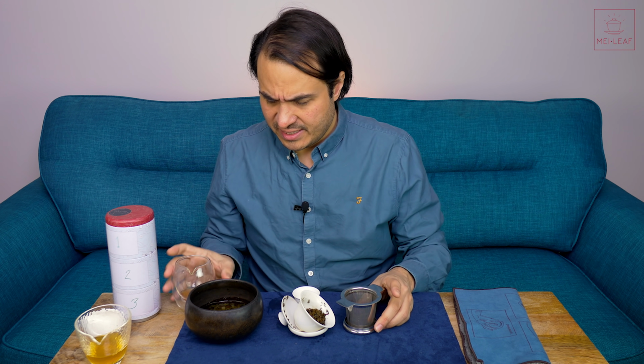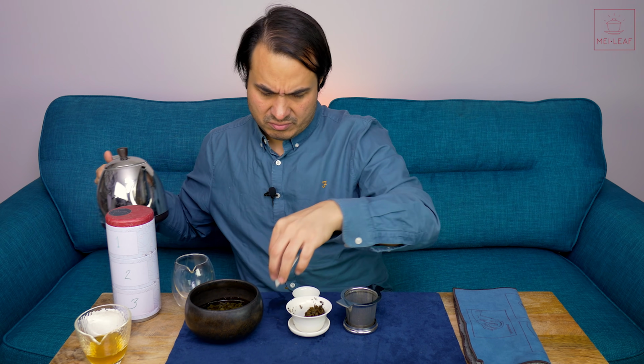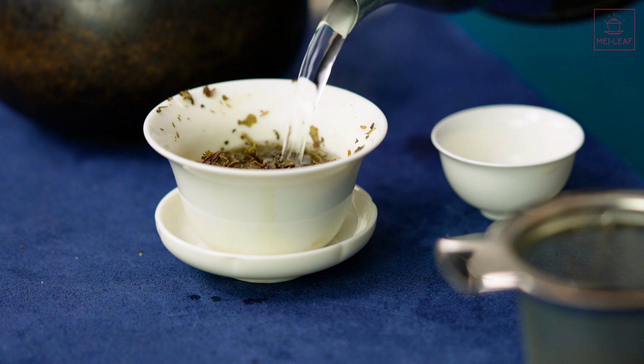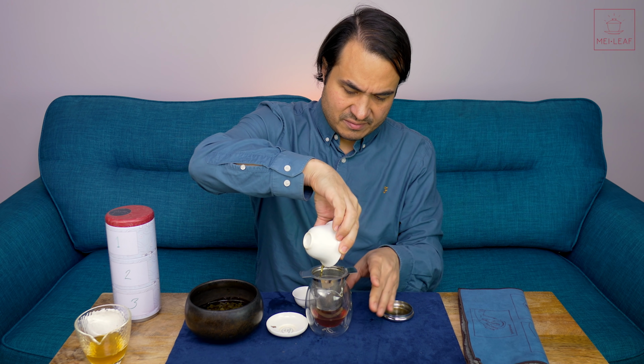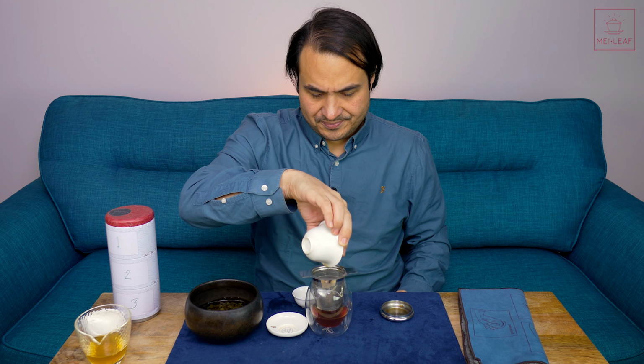It's got bitterness, unfortunately, as well. So I'm going to do a flash brew of this, because I really want to see what I can get out of it. It's 93, which I think is the right temperature for a flash brew. So in and out as quickly as possible, really. So a 5-second brew, still pretty strong.